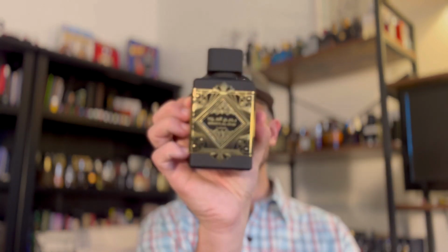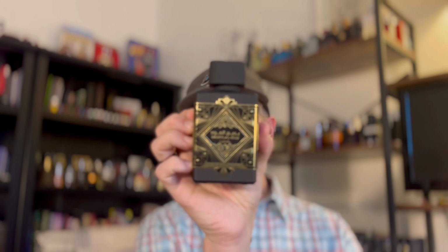Lattafa's been very, very impressive the last couple years. I think this one came out in 2020, and these last 2 or 3 years, they've been releasing some bangers, some incredible fragrances, and I don't know how they do it for the cost, the price that they sell them for. But this is oud and saffron and some spices.